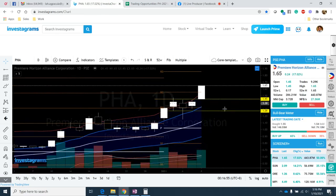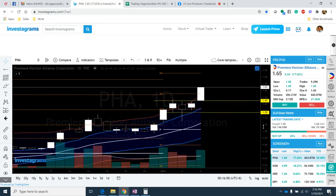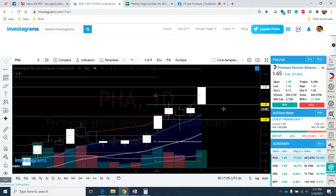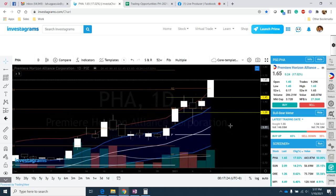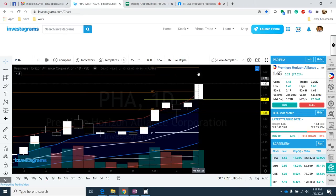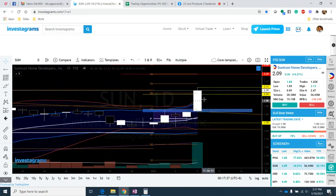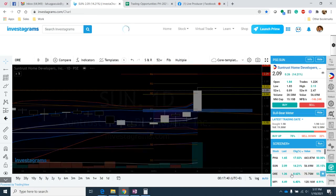Okay, so for next week, we see PHA is already overextended. It's not really good to enter at current price. So at this moment, I always like to wait for another buy setup or a pullback over this point of breakout or somewhere here at R1. So yan lang yung pullback na gusto kong makita. Mag-pullback pa ng mas malalim, that could mean that the consolidation will be much longer. Alright, so Sun is also the same, but we have already an extended price, so just wait for a pullback.